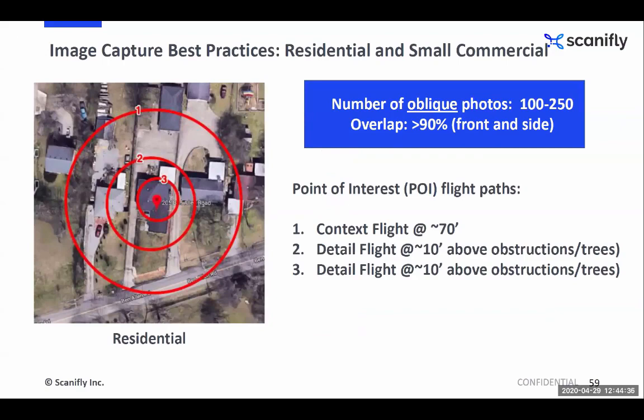So a few best practices regarding the flight paths, and I'll get into the residential one in just a few during the software demo, but this is what we recommend: the oblique photos, a context flight, and a detailed flight. The context flight is that larger circle, number one, where the drone is flying at about 70 feet, circling the building, keeping the building always in the camera's frame, and capturing the building and the surrounding environment. The detailed flights, two and three, are flown a lot lower, about 10 feet or so above the obstructions or trees, in a smaller circle. So you're really just focusing on 3D mapping the detail on the roof.